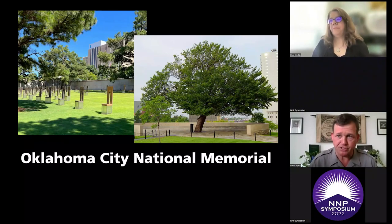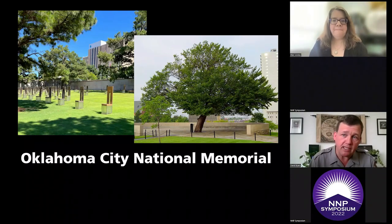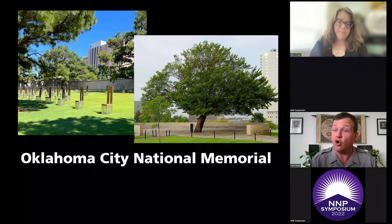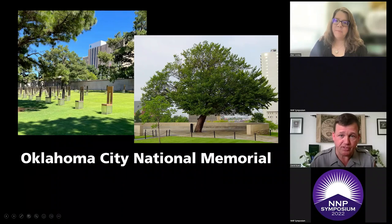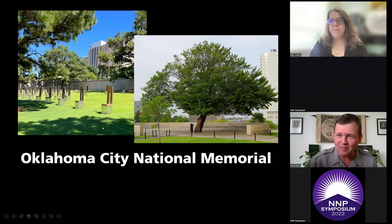This memorial opens in 2000. It is created in partnership with the National Park Service, and it opens as a National Park Service site. But after this was chosen, and particularly Governor Henry was interested in focusing on the Survivor Tree, thought that would make a really great design on the back of the quarter. A little reminiscent of the Charter Oak that appears on the back of the Connecticut state quarter.